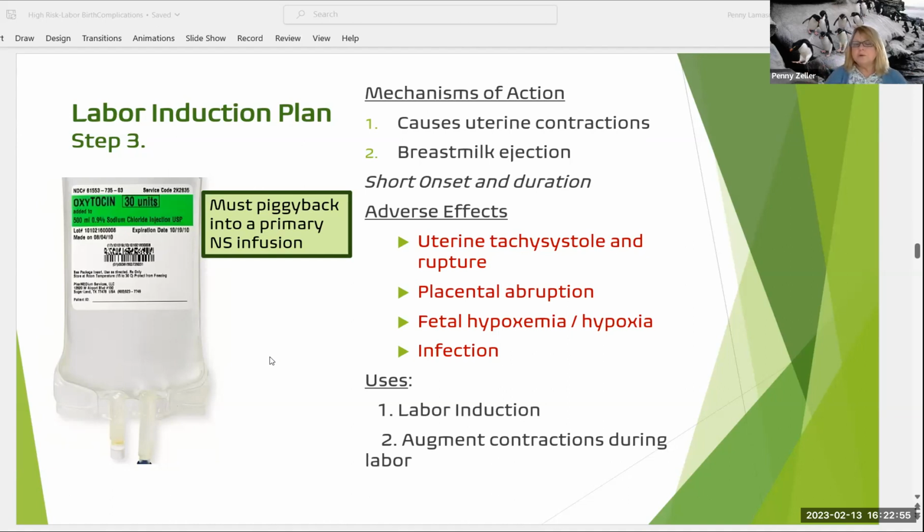It's also used postpartum to help stop bleeding. Because remember, it causes contraction, which squeezes all those blood vessels. Okay, it's a high alert drug. And it's best to always double check your pump program, how you programmed your pump with another registered nurse. Okay, because it can cause uterine tachysystole, too many contractions, which can lead to a uterine rupture. It can cause placental abruption, and of course, hypoxia, and then infection. Okay.